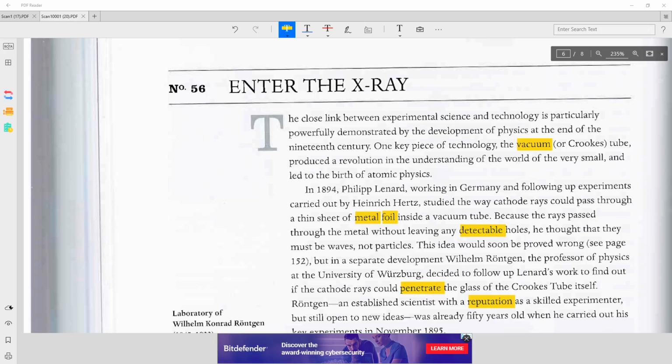The close link between experimental science and technology is particularly powerfully demonstrated by the development of physics at the end of the 19th century. One key piece of technology, the vacuum or Crookes tube, produced a revolution in the understanding of the world of the very small and led to the birth of atomic physics.